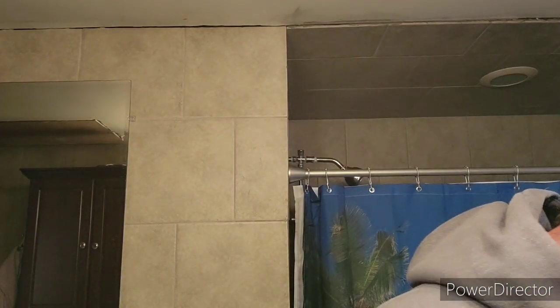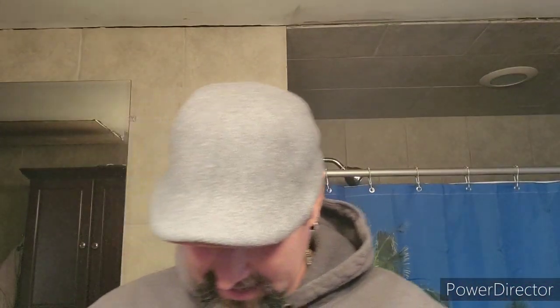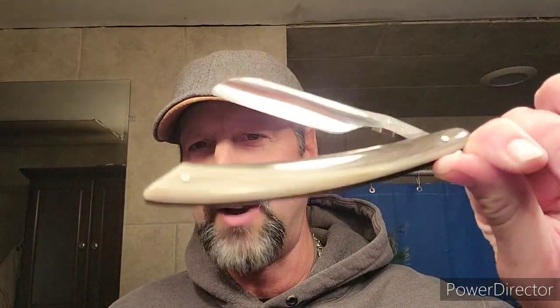I got all 8 of my Wacker straight razors, and I'm just going to show you. It's so tough picking, but I'd have to say my least favorite is actually the latest acquisition, the Chevalier, the Chevalier with the French point.